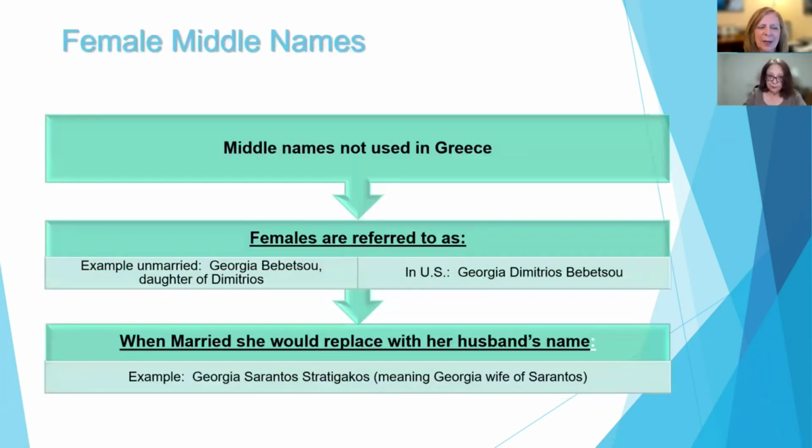And for women, middle names also are not used in Greece. When a woman is not married, she is referred to as Georgia Babetsu, daughter of Demetrios. In the US, she is Georgia Demetrios Babetsu.